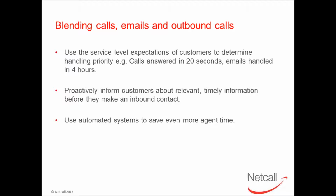Outbound calls and emails, you can proactively inform customers about relevant timely information before they make an inbound contact. So rather than waiting until you've done something which means that they have to call you, tell them about it in advance. And that can be things like appointment reminders, updates on information received, or balance or financial information. So there are lots of things that you can proactively inform customers about so they don't ring you up in a busy period.